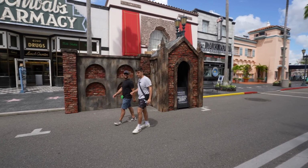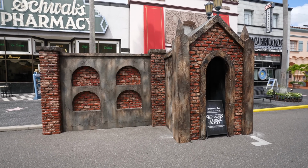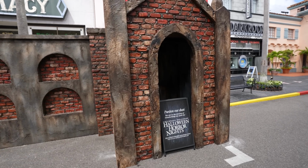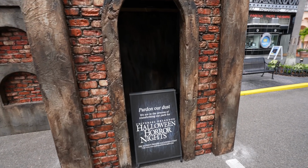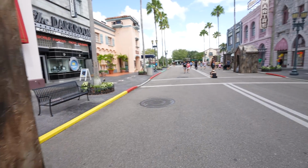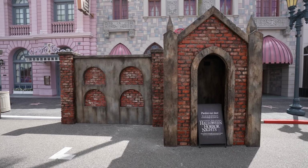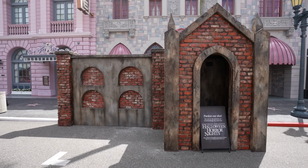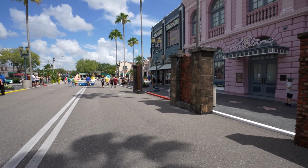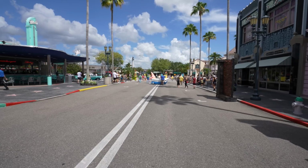It's just out in front of Schwab's Pharmacy, and this has the mausoleum look to it as well, as everything does here, obviously. That's the cemetery look they're going for, but a nice big hiding spot and a speaker inside, so things could end up getting loud right in that section. There's another elaborate hiding spot just across the way from the last one we saw, and then a couple more sets for scare actors to hide behind, and that is currently it for Hollywood.